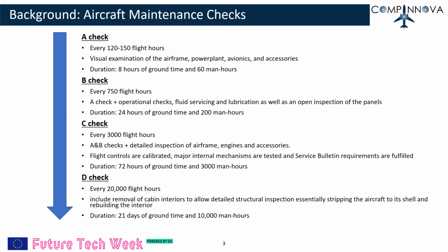Let us have a look at the four types of aircraft maintenance checks that exist in civil aviation. A, B, C, and D checks, from the least detailed check to the most detailed check. A checks are typically carried out every 120-150 hours, and they are mostly visual examination of structural components, the power plant, avionics, and some accessories. To give you an idea, the duration of the A checks on average is about 8 hours of ground time and 60 man-hours.